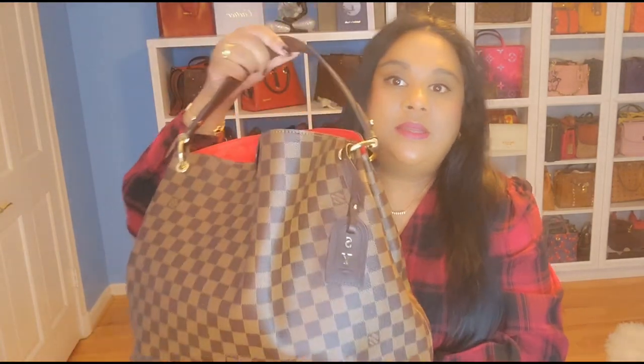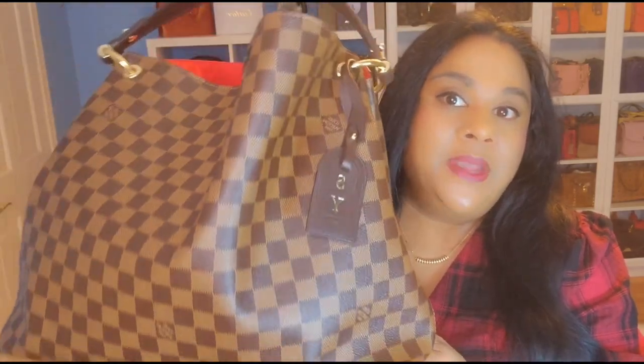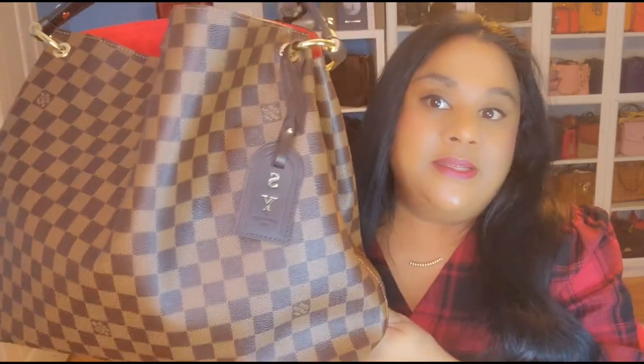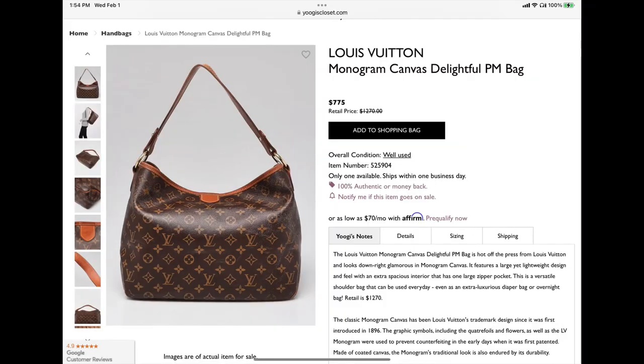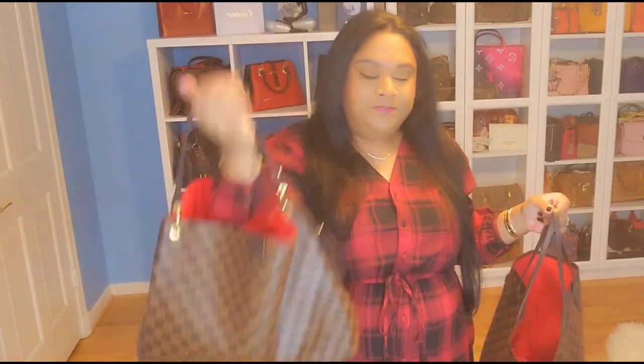And the Graceful came on the market in 2017 as a replacement of sorts for the Delightful. The Delightful was also a hobo bag, was taken off the market, and they launched the Graceful in 2017. Very often when women want a bigger bag, they think about the Neverfull or the Graceful.